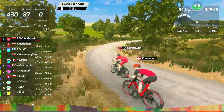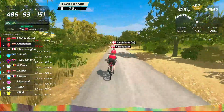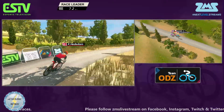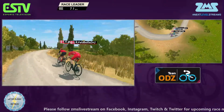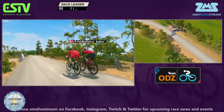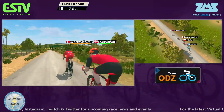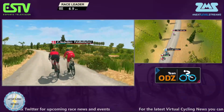Into the sharp left-hander, heavily braked once again to the right-hander there. Avoiding braking on that one. Hedam chases onto Fellbal and they start climbing. And this is the pack chasing. Heavily braked into that left-hander and then the right-hander into the climb. As the pack slows, Fellbal and Hedam have already crested that climb and are moving away. Only 7 kilometers left of this race. It's going to be a very quick time.